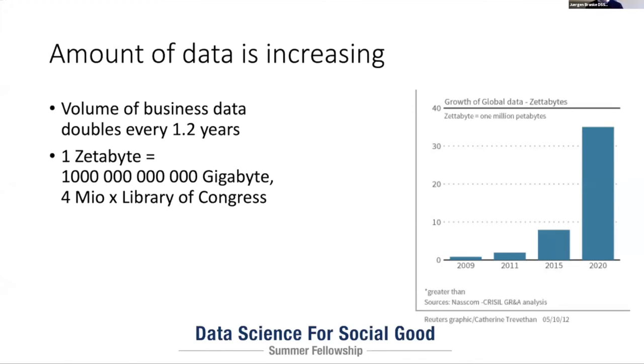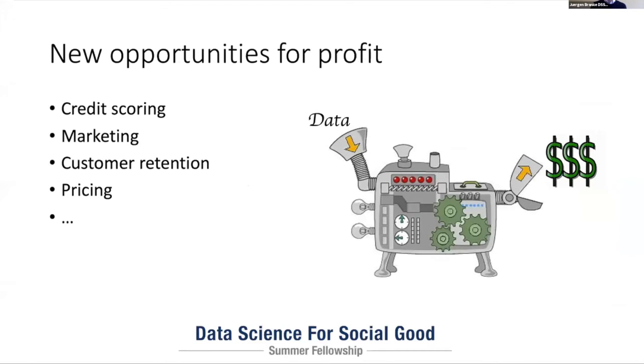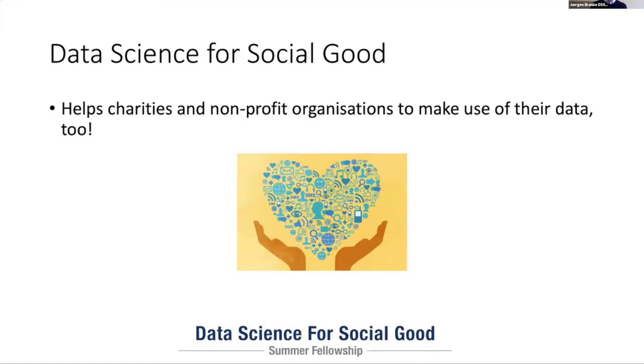So we have huge amounts of data available because of the internet, because all the processes, everything is happening online and is recorded online. And we want to make use of this data. Businesses have been very quick to see opportunities for profit here. Data is used for credit scoring, it's used for targeting the right customers, it's used for customer retention, it's used for pricing your products, etc., etc. On the other side, charities often did not have the expertise or the means to really make use of that big data. So data science for social good aims to change that, and it helps charities and non-profit organizations to make use of their data too.